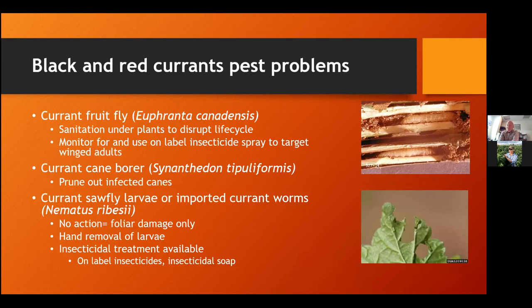Currant cane borer is going to be something that would most likely move into a currant orchard. So the prescribed method, much like other cane borers, we can identify an infected cane fairly easily. There's a picture of it here in the upper top with the larvae inside the cane there. It does some damage to the vascular tissue and the top part of that cane starts to die. So pruning out that infected cane is the prescribed method to deal with that.